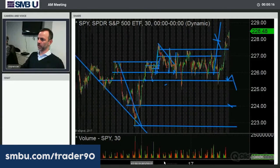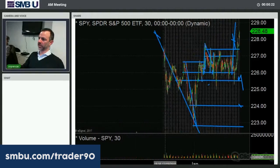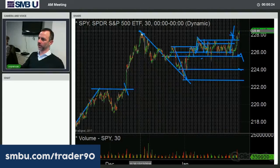So we had an uptrend day yesterday. Kind of broke out of the recent consolidation on the SPY. This morning we are at the all-time high. Least path of resistance now is to the upside.